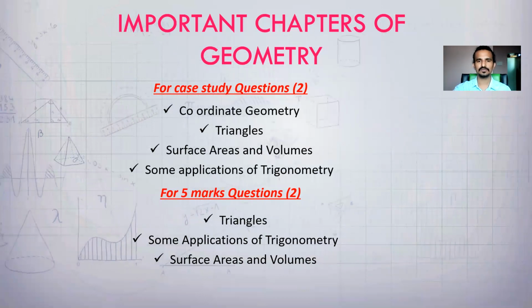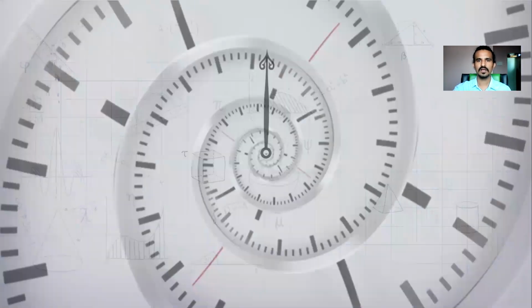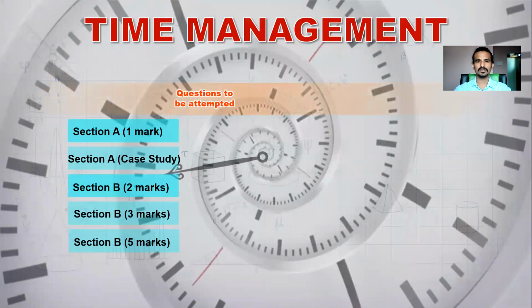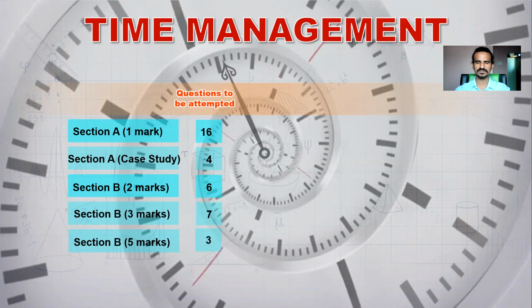Now we'll talk about time management, because it is very important to complete our paper on time, and also we have to give some time to check our paper. We have already seen there are 2 sections, A and B. In A, there are 2 types of questions, 1 mark questions and case study. And in section B, there are 3 types of questions: 2 marks, 3 marks, and 5 marks. So the number of questions are 16, 4, 6, 7, and 3 from each part.